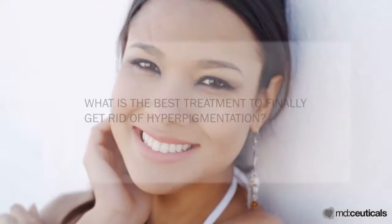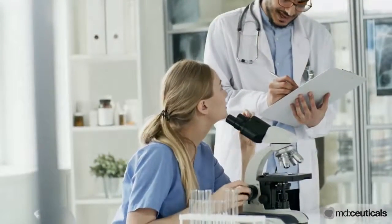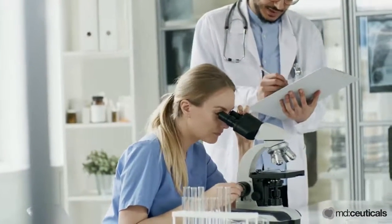If it is inevitable, what is the best treatment to finally get rid of hyperpigmentation? The treatment of hyperpigmented lesions is one of the biggest challenges to healthcare professionals and requires treatment with a number of chemical substances which are capable of blocking the formation of melanin and smoothly exfoliating the skin.